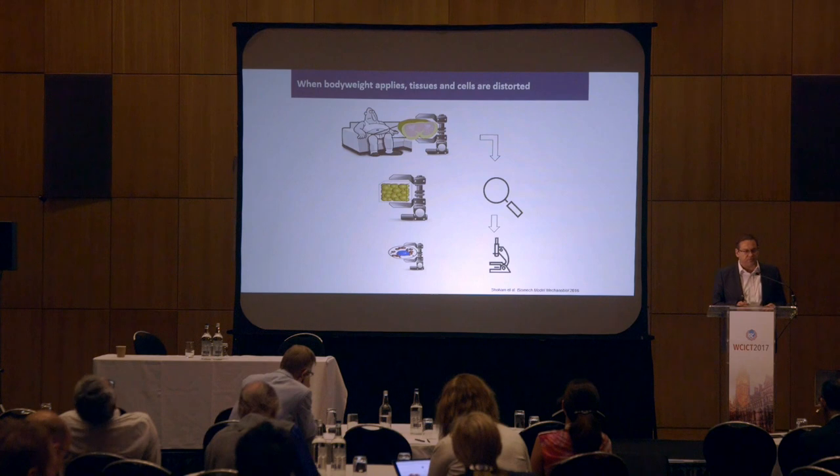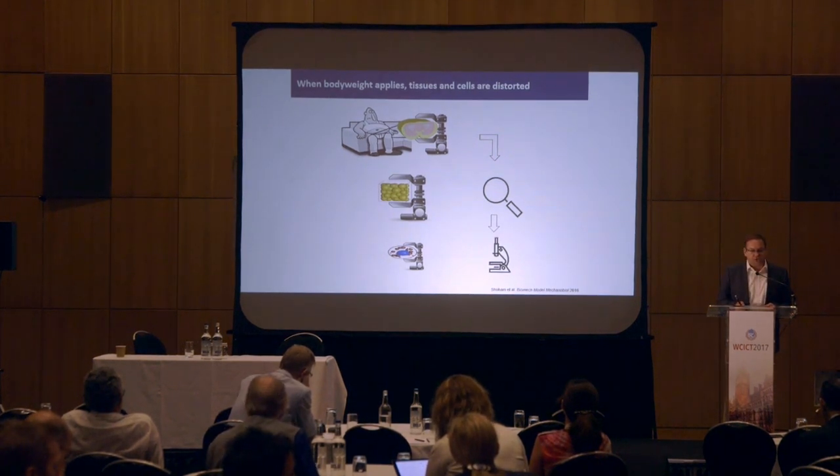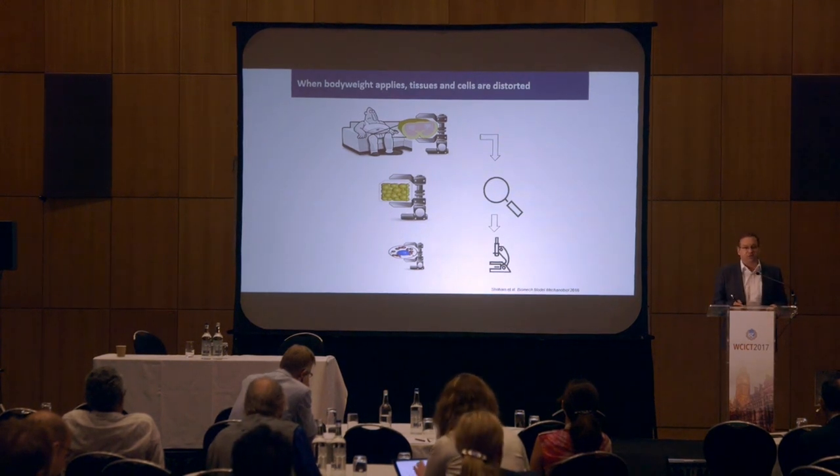And cells are distorted, and cell structures are distorted. And when you look at an individual cell, it's quite a complex structure by itself. It's mechanically designed, you could say, to support loads, but of course, like any other structure, like any engineering structure, to a certain extent. And if you exceed that tolerance, you may damage the structure of the cell, its scaffold or skeleton, its walls or envelope, much like if you would overload a bridge or an engine, you would cause damage to that structure.